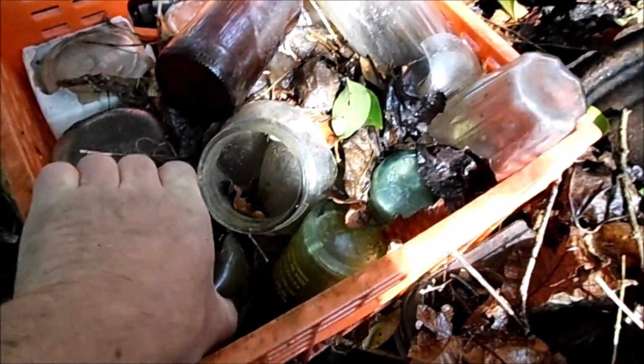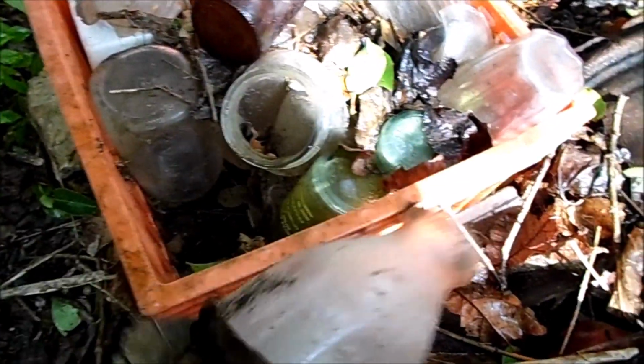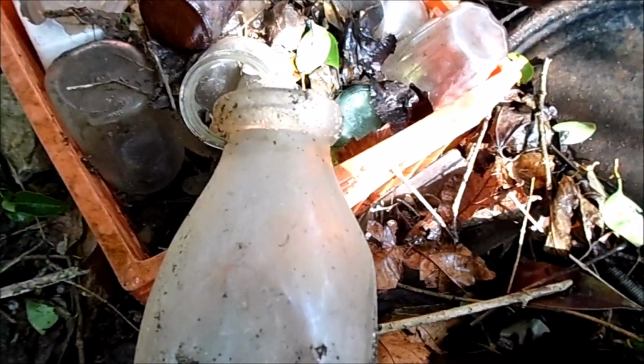Let's see. Are these embossed? I mean, sealed? No, but it's got the old style top. How could it possibly not have anything written on it?